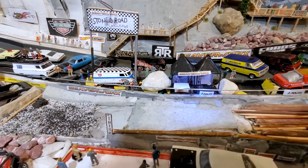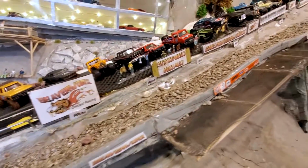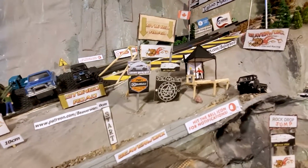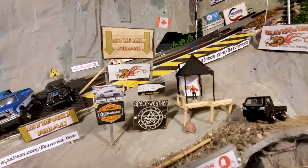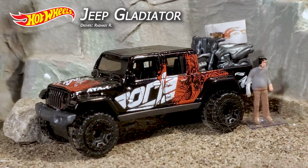They are going up against the Stone Road Challenge. This is 156 centimeters of rocks, loose logs, loose aggregate, and mayhem all the way from top to bottom, and all they have to do is make it with the best time. All right. Race 1. All right, let's get this show on the Stone Road.